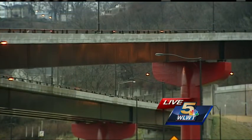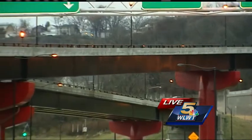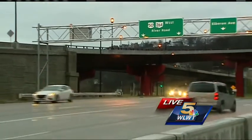And as you look live at it, there are several new bridge ramp connections. There is new lighting here. And an unspecified gateway project is being worked on now by the city to try to further enhance this area where we are live. Lower Price Hill, John London, WLWT News 5.